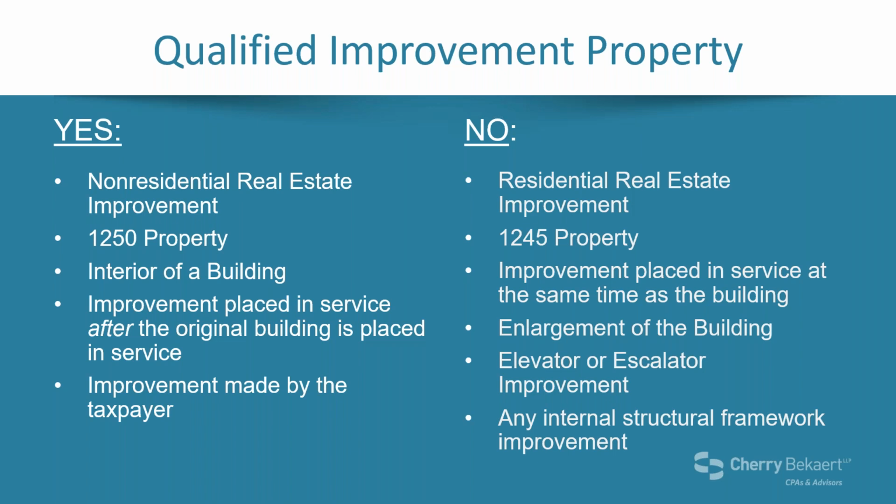Qualified improvement property is only allowed for modifications to the interior of a building. So if you are touching your exterior walls or anything on your roof, that's going to be excluded. One of the specifically excluded items is the enlargement of a building. When you think about it, in order to enlarge your building, you're going to have to mess with one of your exterior walls, so you're getting away from the interior. This all makes sense.